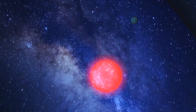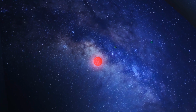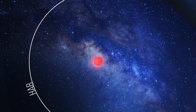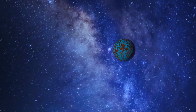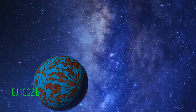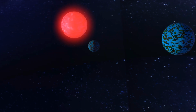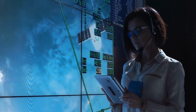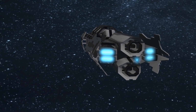These planets, called GJ1002b and GJ1002c, are both in the habitability zone of their star, meaning they could potentially support life. Also, both of them have masses similar to that of Earth. GJ1002b is the inner planet and takes about 10 days to orbit its star, while GJ1002c takes a little over 21 days. These planets are great candidates for studying their atmospheres and could even be targets for future missions to search for signs of life.